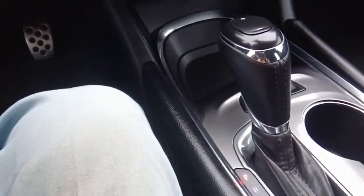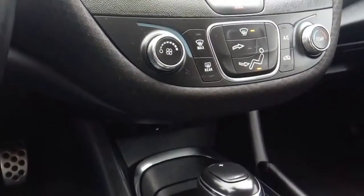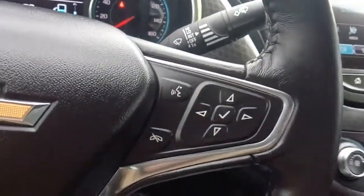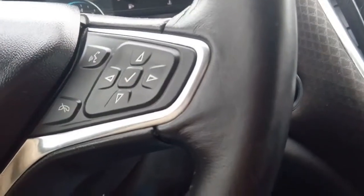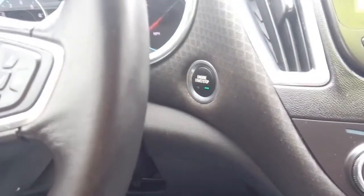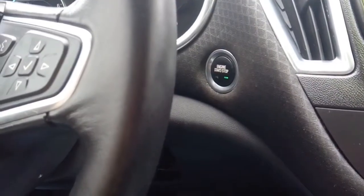Automatic transmission. And standard cooling controls, air conditioning and whatnot. A little console here. It's got a little pocket back there. That's where, if you get a new key, you can actually program those yourself right inside the car. As I said, this is a push button start. You don't have to carry the key with you. Well, you have to carry it. Just put it in your pocket though.